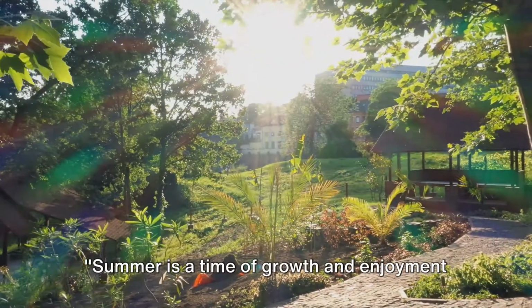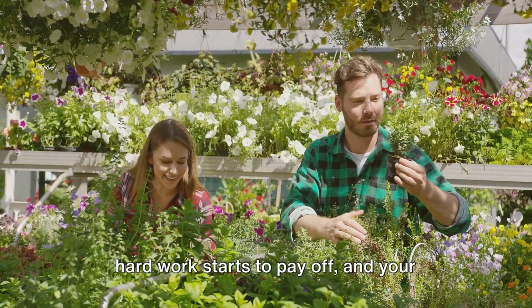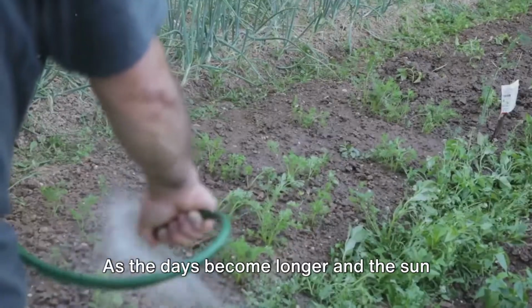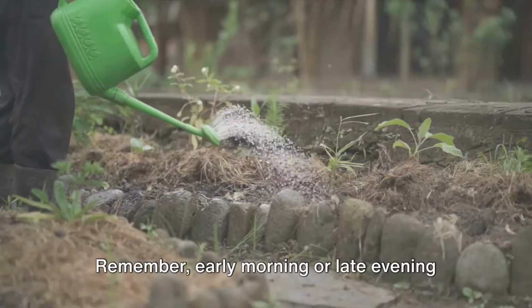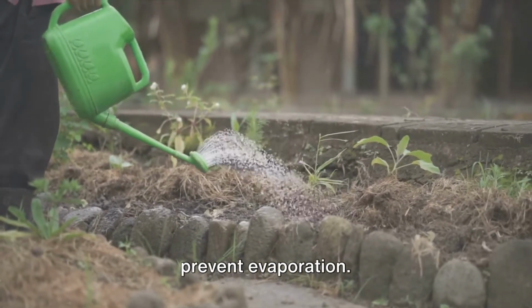Summer is a time of growth and enjoyment in the garden. It's the season when your green thumb's hard work starts to pay off, and your garden becomes a vibrant oasis. As the days become longer and the sun shines brighter, your garden's needs shift. Watering becomes crucial. Remember, early morning or late evening is the best time to water your plants to prevent evaporation.